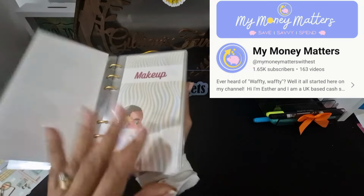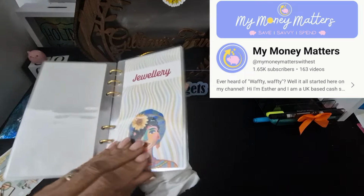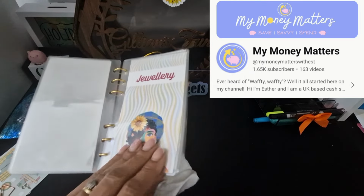Hair. Makeup. Jewelry. I just love this. I think it's so cute. The colors.